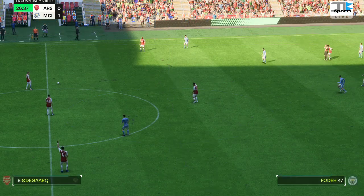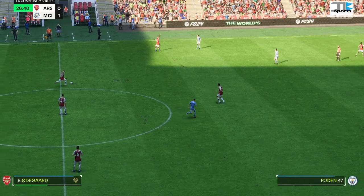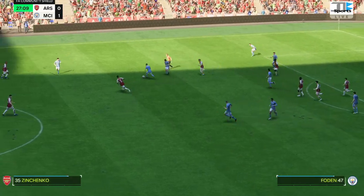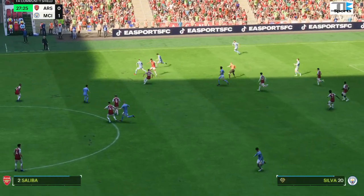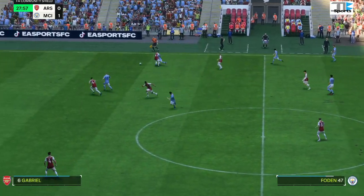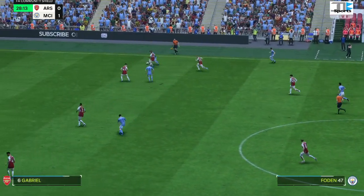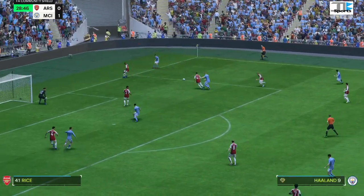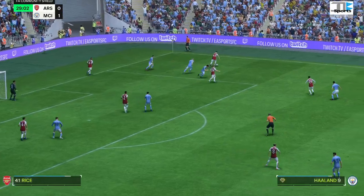So a free kick to Arsenal. 1-0 down, Odegaard with it. Another good free kick. Foden can get it away to Silva. Back to Foden. Oh, he did nicely well there. Terrific play. And Foden now in behind. He's got Grealish right in the middle. Haaland was close at hand.